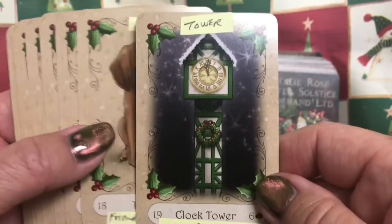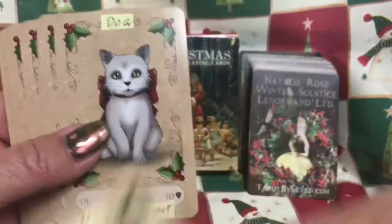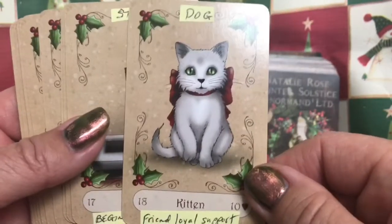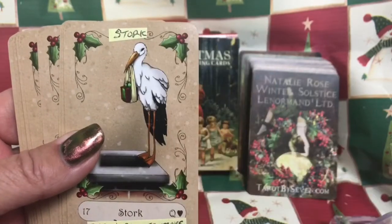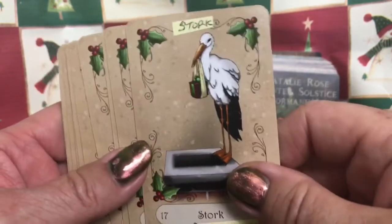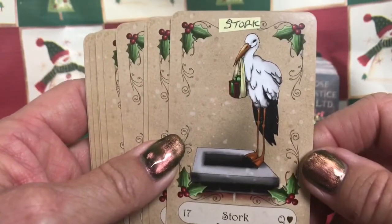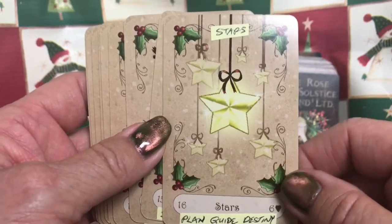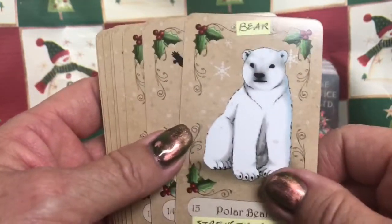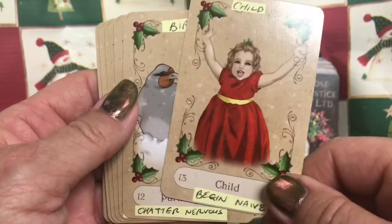The tower is the clock tower. The dog is a puppy. The cat would be an alternate card for the dog. I don't know why you would want to do that, but I guess if you're a cat lover rather than a dog lover. Here we have the stork with his bundle. Stars. The bear is a polar bear. The fox is a snow fox. There's the child.